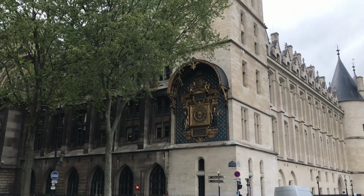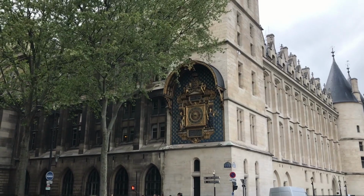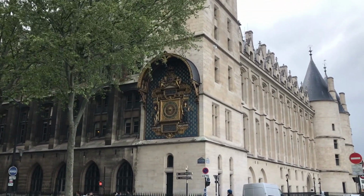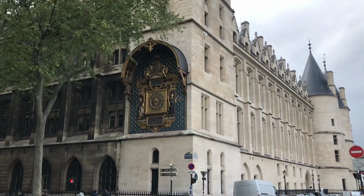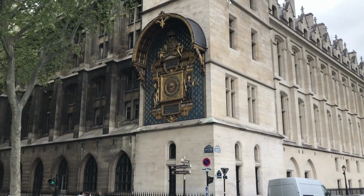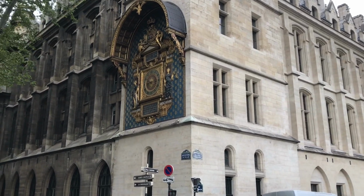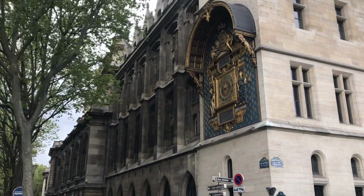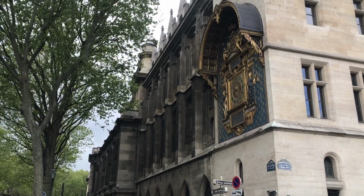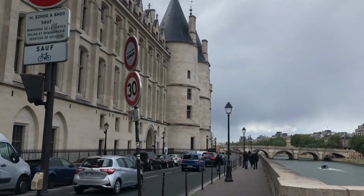This absolutely gorgeous clock dial was originally built by Charles V, but the version you see today, covered with gold, is a version from Louis XIV. It was the first public dial of the city. And this is a strong symbol, because you have to understand that for a Parisian, the only way to know what time it is was to hear the bells from the steeples. The church used to be the master of time, but with a dial like this built by the king, now the king is the master of time.